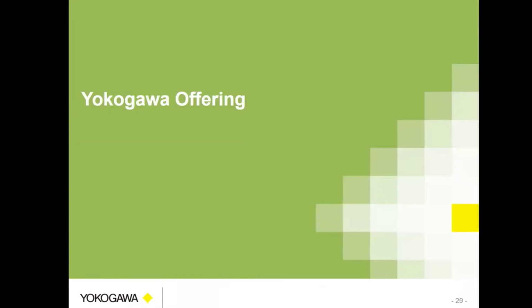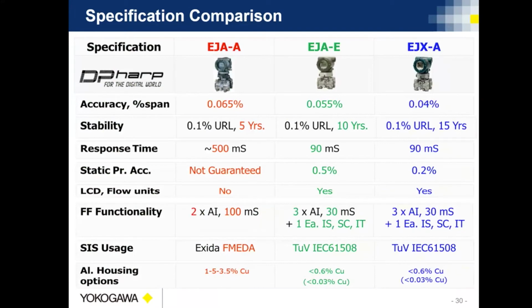Now, as far as the different transmitters, I put 3 up here because there's still EJAs out in the field. That was our first transmitter we ever came out with. They're still working fine, but nowadays you'll only see the 2 right columns, which are the EJA, EJX. Very high accuracies. We talked about that stability, right? 10 to 15 years. Very fast response times. So just to let you know, kind of a good, better, best tier right there.